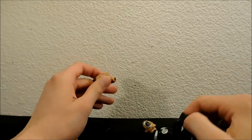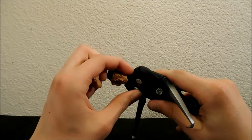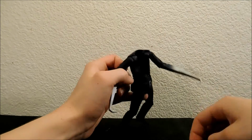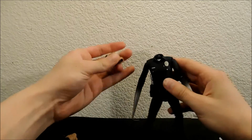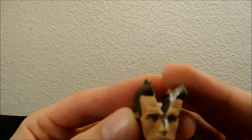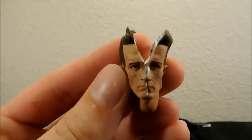I'm going to have to heat this stuff up so that it gets nice and rubbery and not so solid. Yeah, so let's take this off and swap the other half on. Then of course he would look like that, which has that nice split head, but it's, again, a lot of work. So as we can see here, here's the face sculpt.